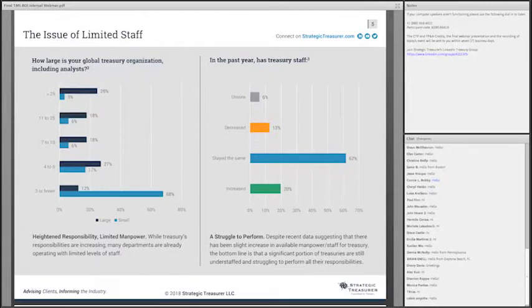To expand further on the limited staff, in our 2017 Working Capital Management Strategy Survey, we saw smaller organizations, represented on the left as the lighter blue bar. Those are organizations that are 250 million or less, and the darker blue bar are larger organizations. Here we can see that 68% of smaller organizations are currently working with a Treasury staff of 3 or fewer, and 27% of the larger organizations are operating with a staff of only 4 to 6.